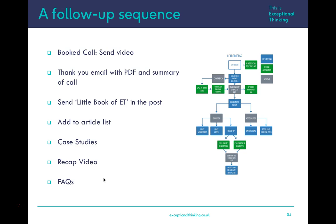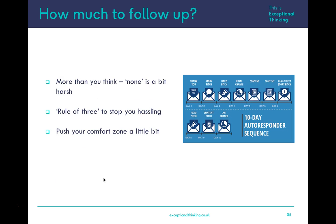So this here has got 1, 2, 3, 4, 5, 6, 7 steps in it, but I also call them as well, so it's probably got 20 steps in there. Do I think that's too much? No, not really, because I think people do need some follow-up. Now, you may think it is too much and you may halve this list or quarter this list, whatever, but you see, I think some follow-up is better than none.